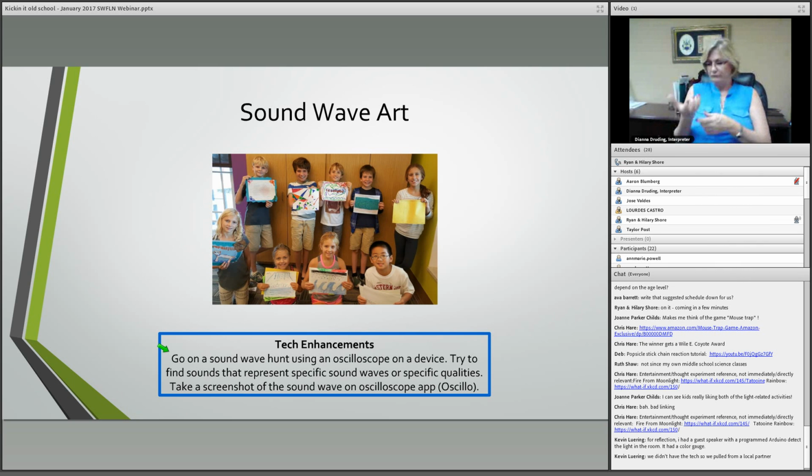When you're making the sound, it shows you the sound wave. You can just take a screenshot of it. That's one way you can get a tech enhancement, or the kids can remember what it looks like and then draw it on their artwork.